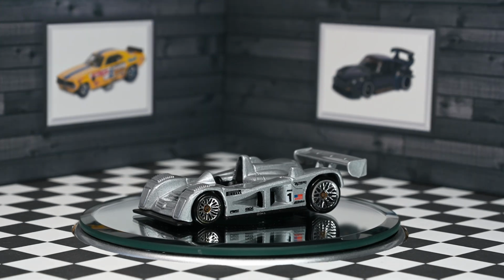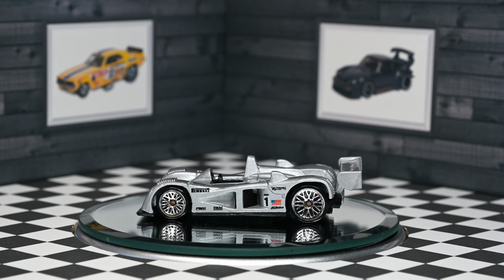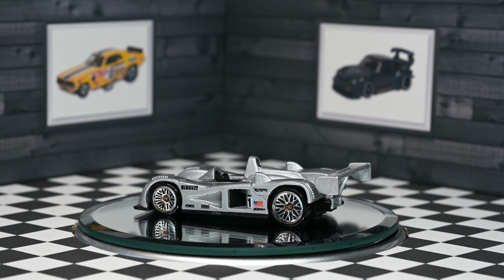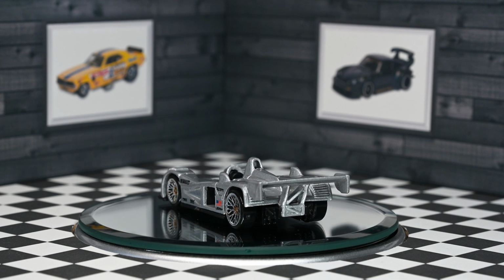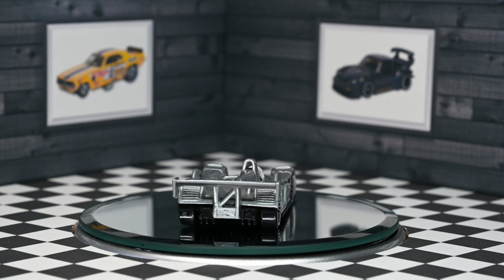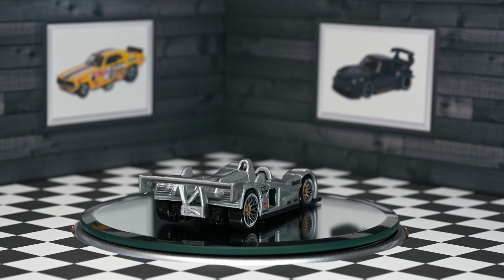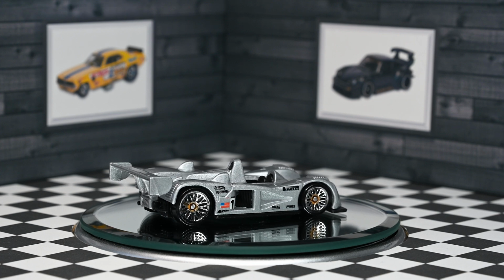Car number 1 is the Cadillac LMP. It was designed by Mark Jones. The Le Mans prototype was a car that was very successful in racing in the 24 Hours of Le Mans. This Hot Wheels casting represents the Riley and Scott design of the year 2000.